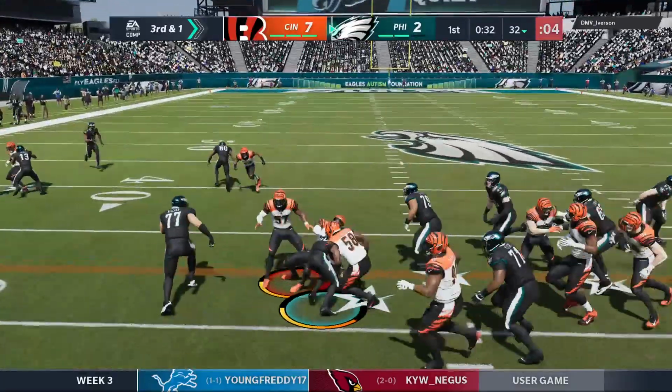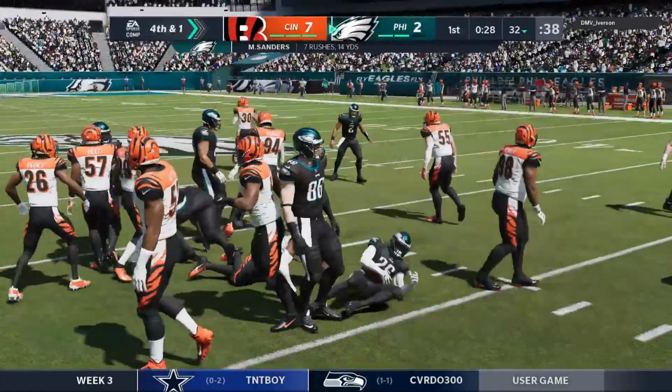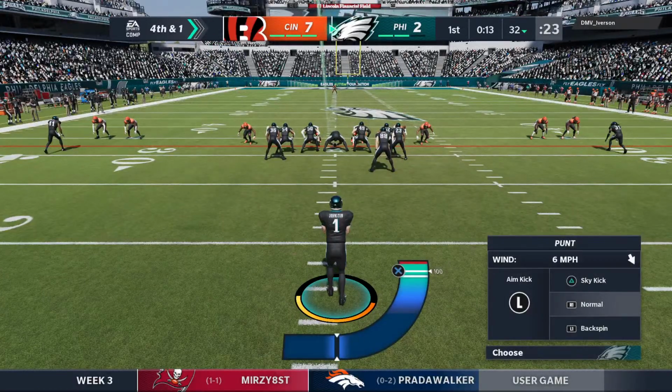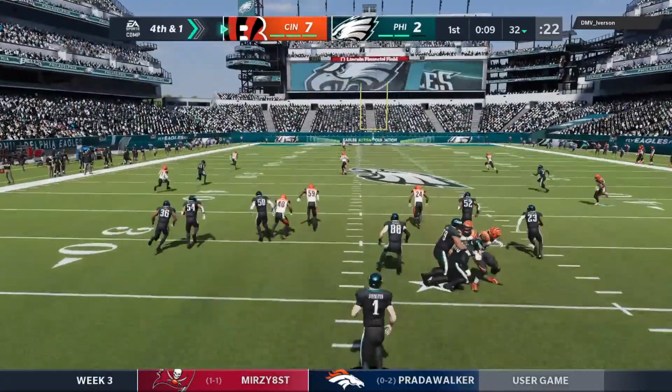On 3rd down, they'll run it with Sanders. He is going nowhere as he is enveloped behind the line. No gain there on the play, and that's going to leave him with a 4th down. Now on 4th down, it's Cameron Johnston on to punt it away.